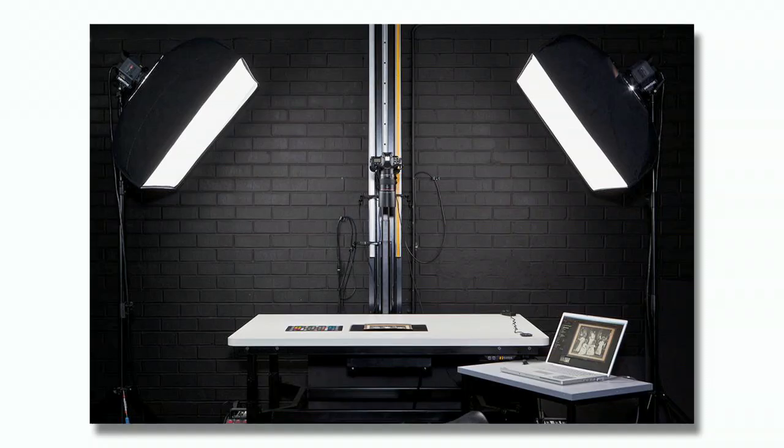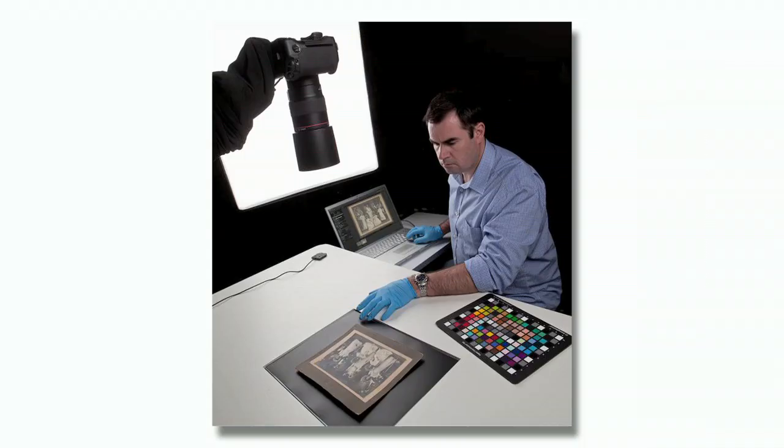The system is run by a laptop computer, so we've linked that up with a cable to the camera, so we fire the camera remotely from the laptop. And at the heart of the laptop, we run a specialised raw capture and processing software called Capture One. This whole system is a colour-managed workflow, which means that because of the level of accuracy that we must get, colour accuracy is paramount. We've got to capture that colour exactly.